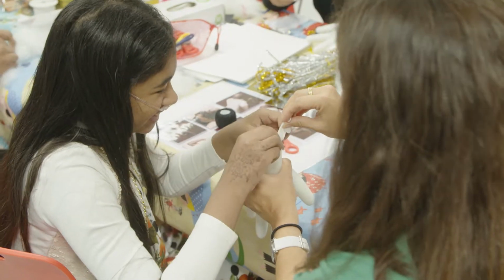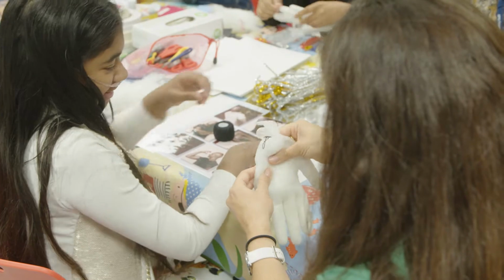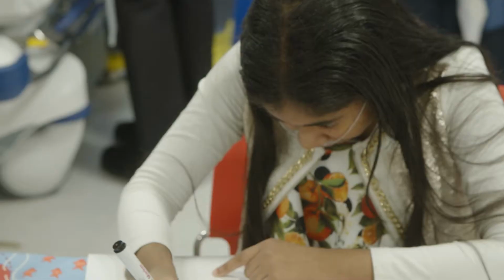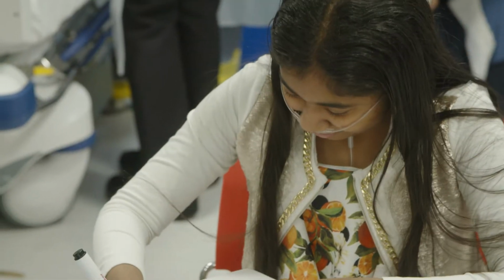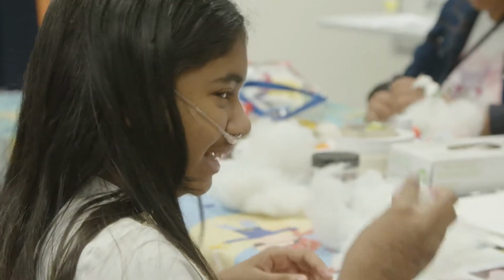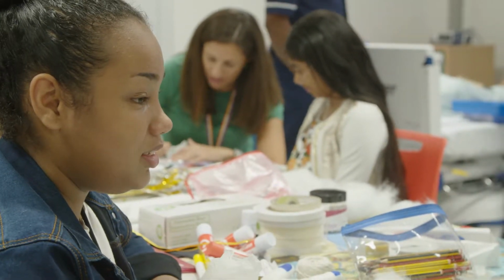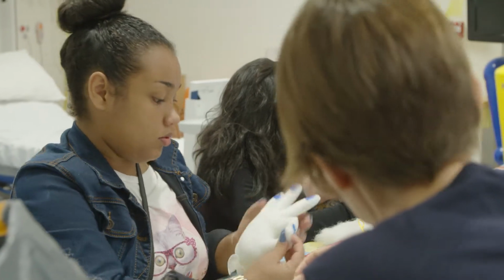So they're creating all different symbols with their stuffed gloves. We've got some movement there, so you'll be able to do a really nice gesture. I'm making these little signs out of gloves and cotton. She was explaining to me some impressions with the hands that we can use.